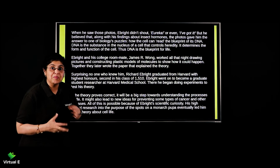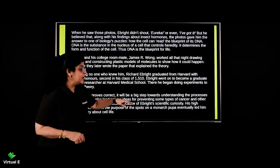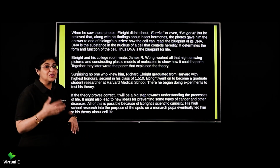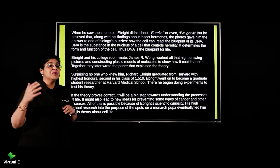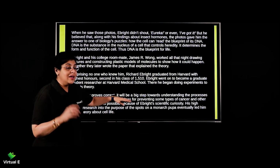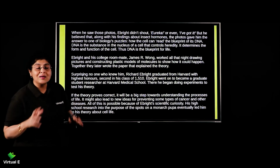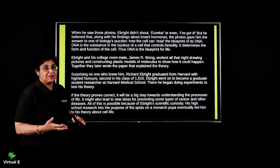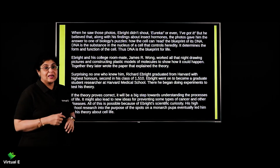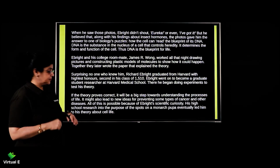He started experimenting with them. If the theory proves correct, it will be a big step towards understanding the processes of life, because it was all about the cell. So if it proved to be correct, that would be a big achievement. How does cell division actually work in life? They will get to know a lot of things about it if they get it.